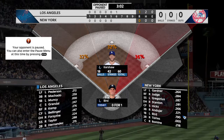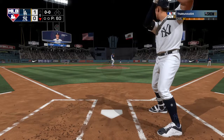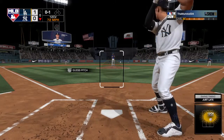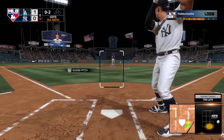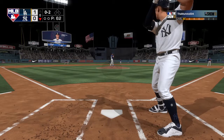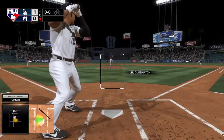Leading off for the Yankees, first baseman. First offering on its way. Trying to lay one down here, but he misses, strike one. And boy, they're really giving him fits inside now as he can't get extended there, and it's 0-2 now. And he's just rolling right now, an even dozen strikeouts for him in the ballgame.